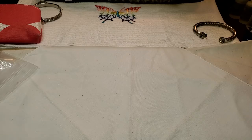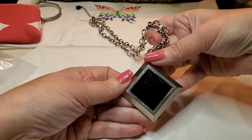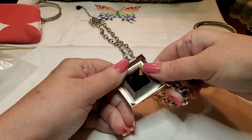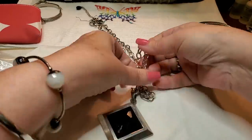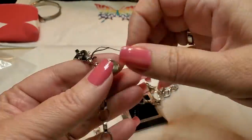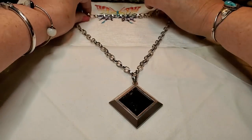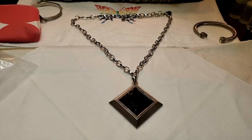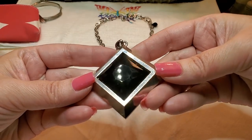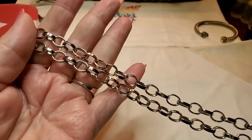Okay, what else do we have? Oh, we have another necklace with a silver tone pendant and a glass stone. Yeah, that's glass. Beautiful chain. Oh, Black House Black Market. Nice. That's really pretty. I like that one. Yeah. Faceted cut. Look how pretty that is. This chain is just gorgeous. I love these.